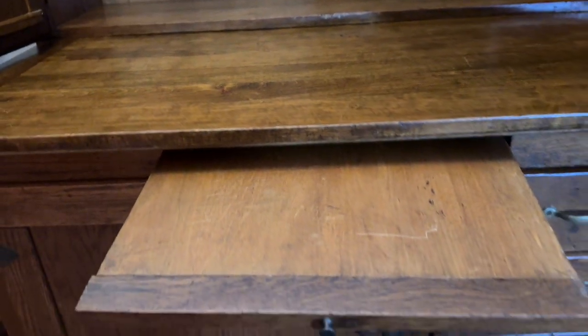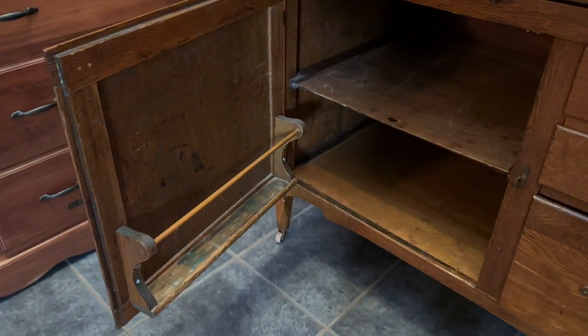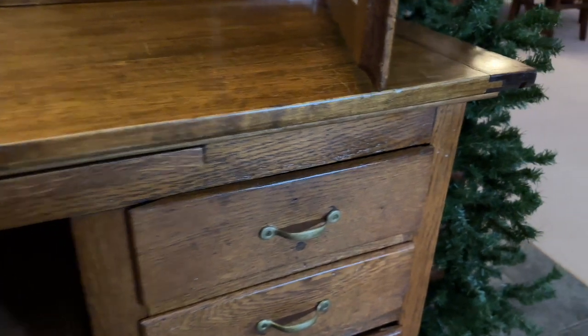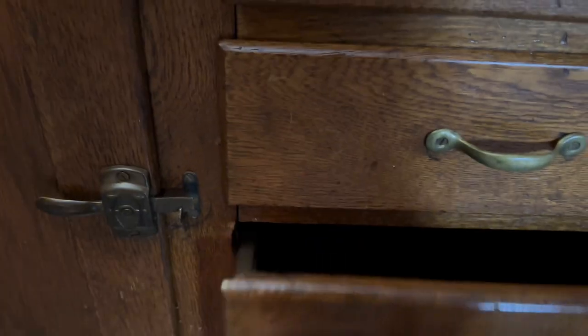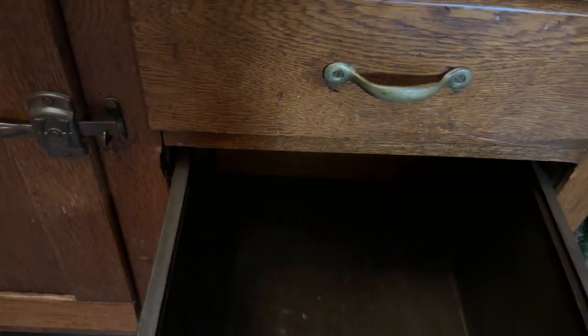The bottom has a pull-out cutting board, and this has another shelf, and then this particular shelf also pulls out. Again, I'm sorry, I'm trying to do this one-handed. And then just regular drawers, and this is a regular drawer, but it is a metal drawer. So that's my new piece.